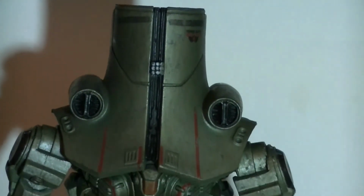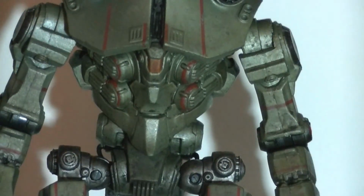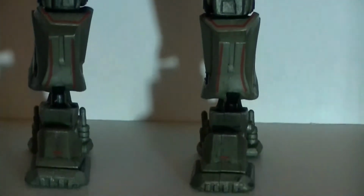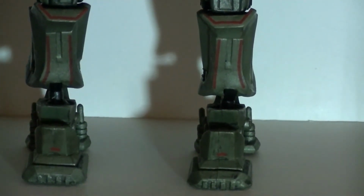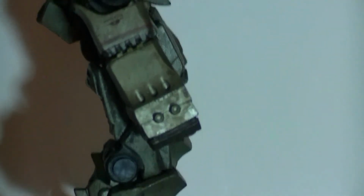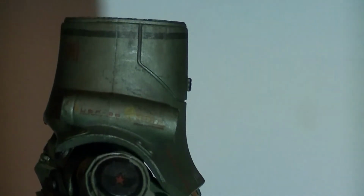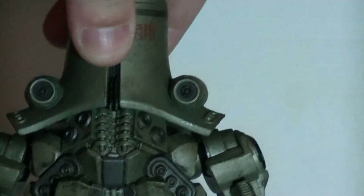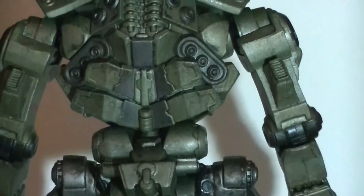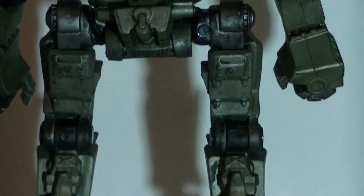Yeah, from up here at the top of his, I'm gonna call this the top hat for the rest of the review, all the way down here to the main body, every leg, it all just looks so good. Every single detail in this guy has painted detailing to make him look like a weathered old tank, which is exactly what Cherno Alpha is. In the movie, Cherno Alpha was the only surviving Mark I Jaeger, so it was the oldest mech and had been in the most fights.